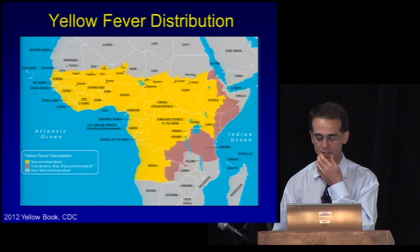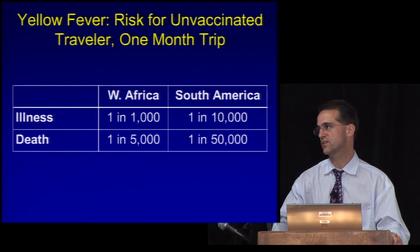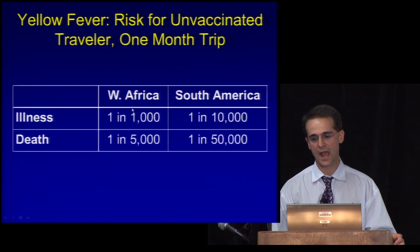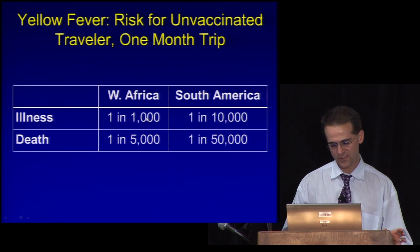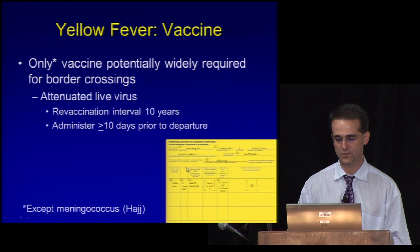Anyway, all that being said, here's where yellow fever is in Africa, West and Central Africa. This is the approximate risk of getting yellow fever for travelers that would be unvaccinated and in these areas for 1 month. So the risk is about 10 times higher in Africa than it is in South America. And the risk is as high as 1 in 1,000 if you're going to, say, a forested area of West Africa. That's pretty darn high, 0.1%. It's less than this if you're going to cities and you're not going to be in a high-risk area, but it's still pretty high. 1 in 10,000 in South America, and assuming a 20% case fatality rate, these are the risk of dying of yellow fever in the same situation.